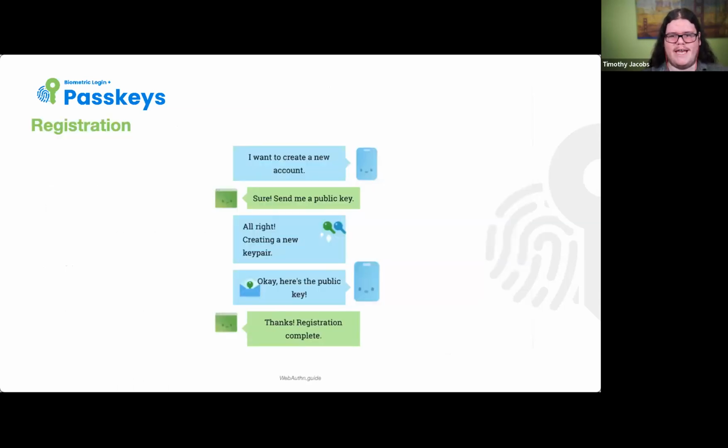So how do passkeys actually work? This is a kind of cool little 1,000-foot overview of what's happening under the hood. What happens when you go to a site and you say, hey, I want to register a new passkey, is you're going to talk to the server, you're going to talk to their website, and you're going to say, hey, I want to create a new account. And what the server is going to respond with is saying, hey, send me a public key. And what your computer is going to do is it's going to generate this new public-private key pair, and it's just going to send the public key to the website that they're trying to log into.